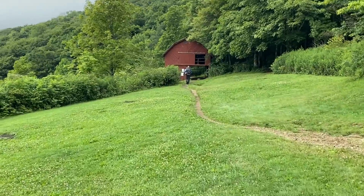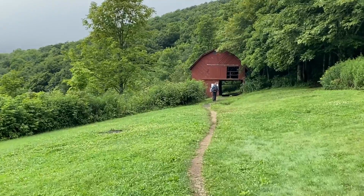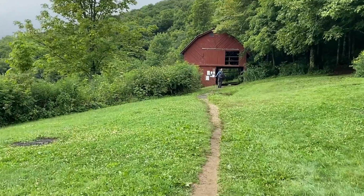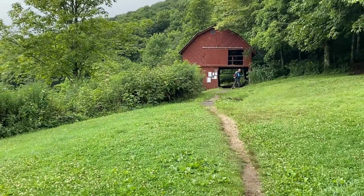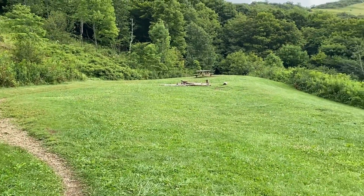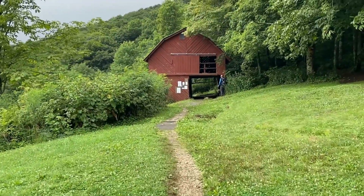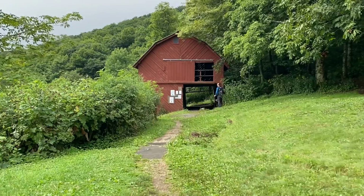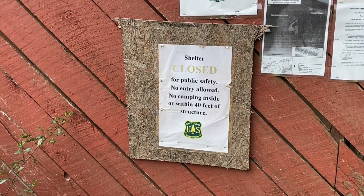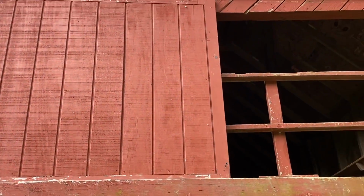This barn originally served as a shelter and people could stay downstairs or upstairs in the loft. But I believe they closed it in 2019 because the structure is weak. And so they let people come out here and you can tent out here on the lawn. And they got a picnic table and fire rings. But you're not allowed to be inside the shelter. Yep, the sign says no entry allowed and you can't camp within 40 feet of the structure. But it sure is pretty. That barn door up there.